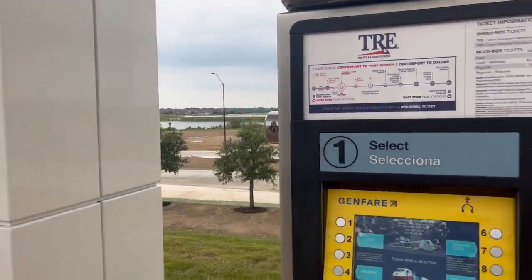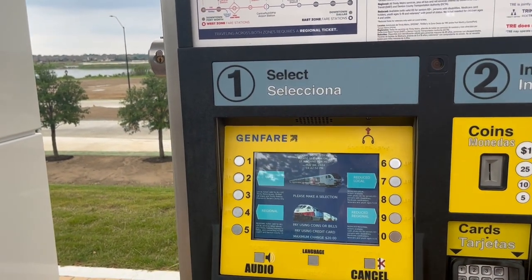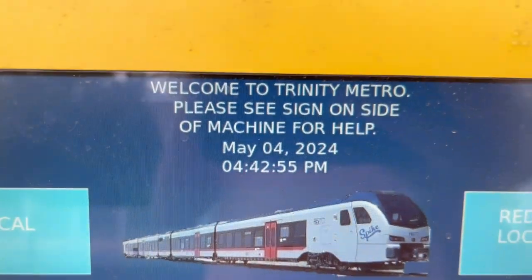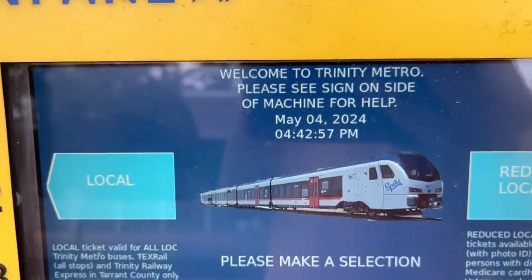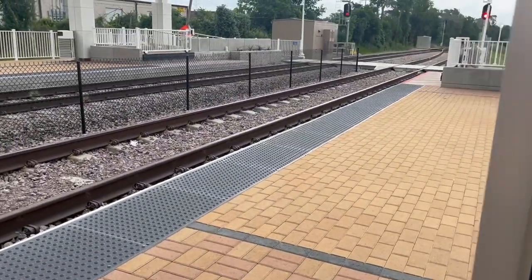Ooh, the ticket machine. PM. We'll be coming in 23 minutes.